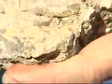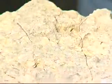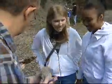During this period, most of the animals had hard shells that were made out of calcium carbonate, which is the same material that the rock is made of. In fact, the majority of this rock is actually made up of fossil shells.